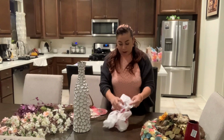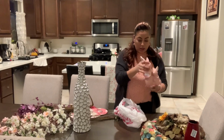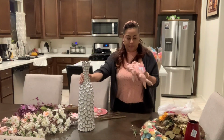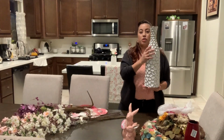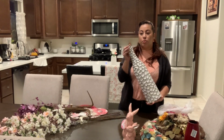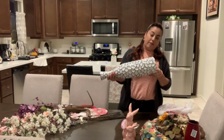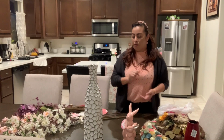The next thing I bought is two little bunnies, which are really cute. The next thing I bought, all these were $7.99. I bought this one, which is so gorgeous. This was $50, and I bought this one at, I think this was at Ross. Yeah, $50 at Ross. It's really pretty. There were a lot of different ones, but I kind of went for that one.